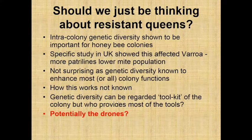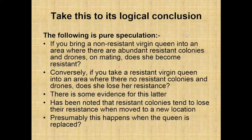I think we can regard genetic diversity as a sort of toolkit that a colony possesses. And my question is, who provides most of these tools? Is it the queen, or is it potentially the drones? So when we're talking about breeding resistant queens, should all our concentration be just on the queens? If you take this idea to a logical conclusion, the drones are a very important factor in resistance. And this is just an idea for you to think about.